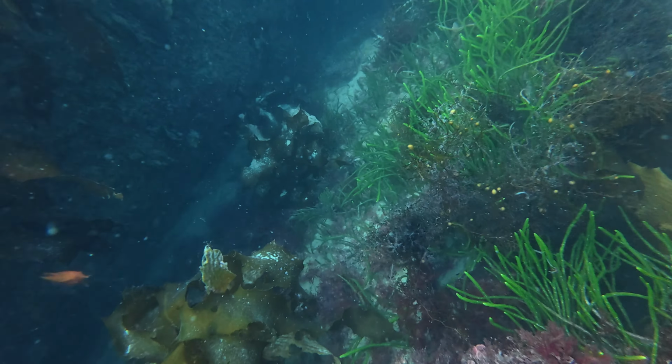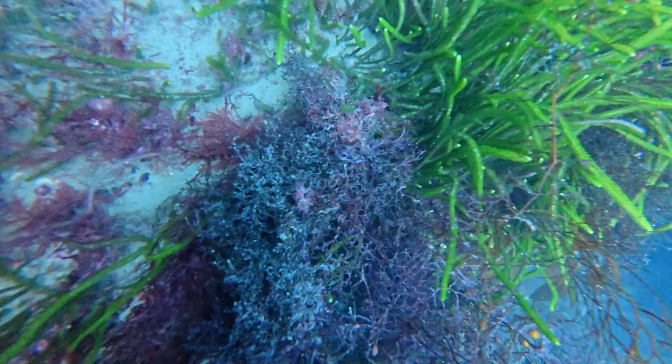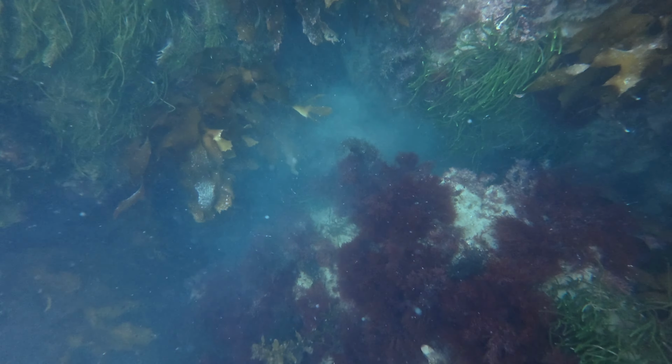Another trick that I like to use if the water's a bit dirty and I'm searching for crays is to take a drop anchor, and that way if you lose the crack from the surface, at least you can follow the float line down back to where your cray is located.